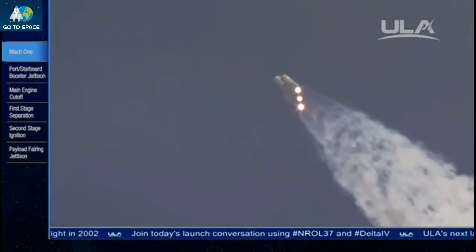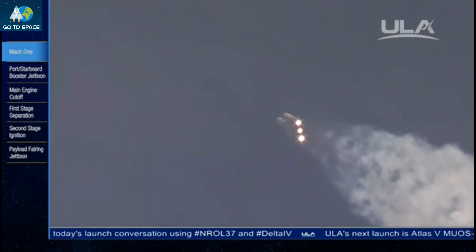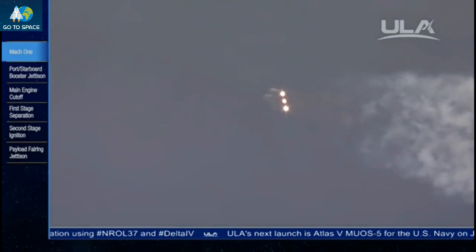Starboard booster in the full thrust mode, and the port booster in the partial thrust mode. Altitude now passing 9.2 nautical miles, velocity 2,533 feet per second, downrange distance 4.96 nautical miles. 1 minute, 49 seconds in.